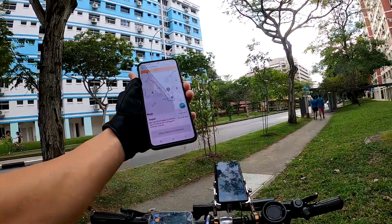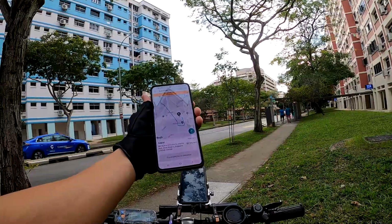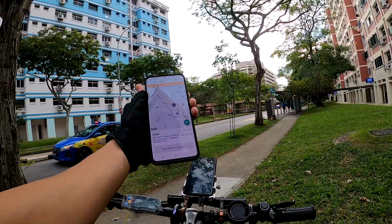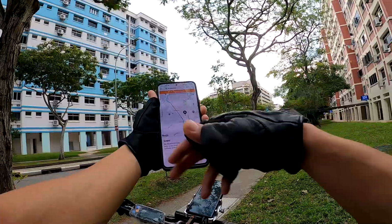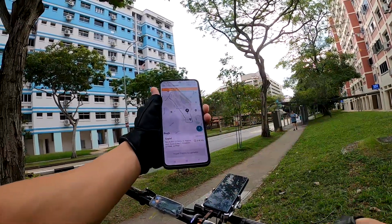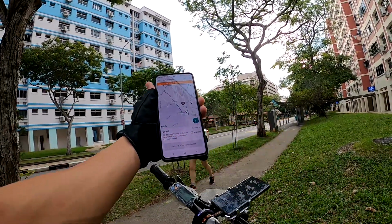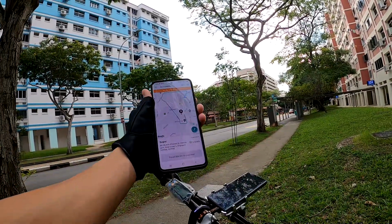Okay, so this is how it looks when you've gotten an order, but anyway, it is a stacked order. I can't check the amount. Anyway, we are delivering to Simei. This is how the order looks once you've collected it from the merchant. It's able to show the address, which is a bit annoying because I have to censor out the address every single time.